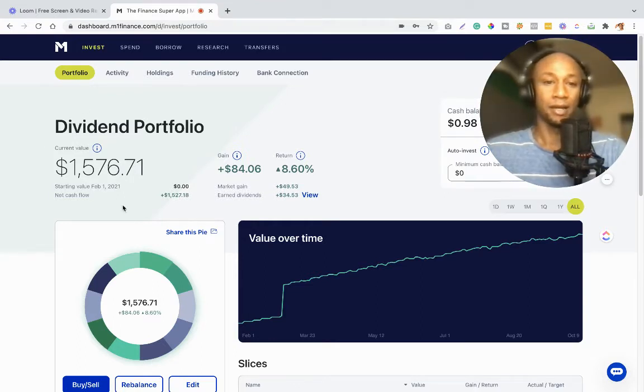8.60%. And again, our total portfolio is up to $1,576.71. And of that money, of our total portfolio, you can see our earned dividends is $34.53, while our market gain is $49.53. So one of the unique things that you'll start to potentially notice if you have a similar portfolio with similar companies, the same exact companies or very similar, is, what you want to see and what you will see is the earned dividend amount increasing.